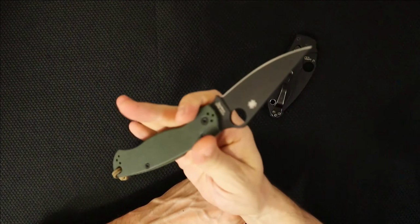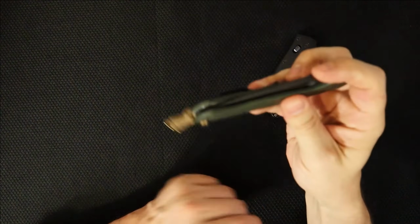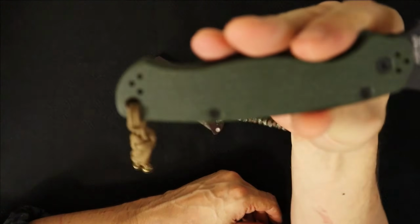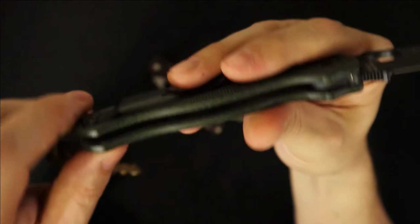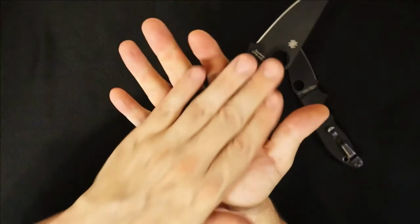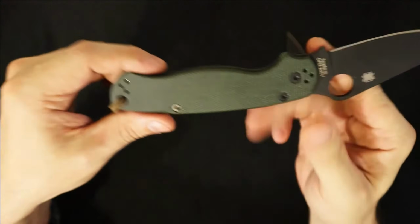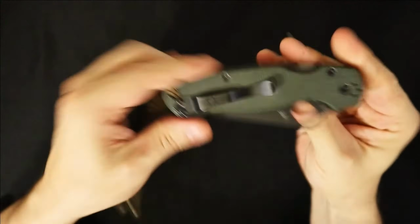Then, there's the patented compression lock. This liner lock variant is positioned on the spine of the handle. The result? Incredible locking strength and the unique ability to close the knife one-handed with your fingers completely out of the blade's closing path. A major safety innovation.